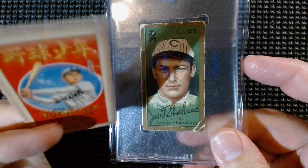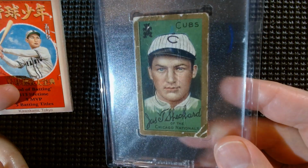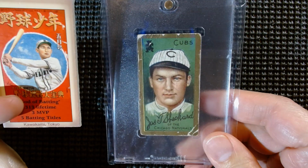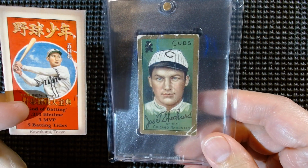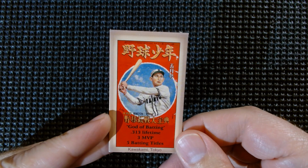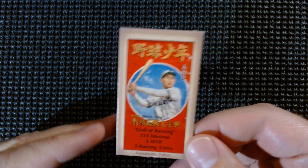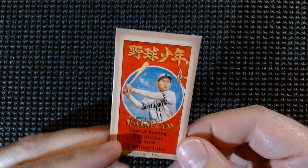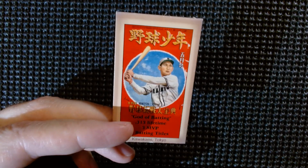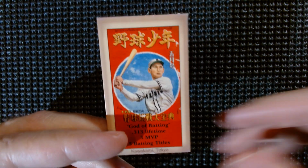But see, this is what that guy liked. He liked a card that looked like this. So just like Allen Ginter, I can kind of get my tobacco mini fix and still get to open modern stuff. And in this sense, I get my old-fashioned fix and get a beautiful card. Just blown away by this set. I just absolutely love it.